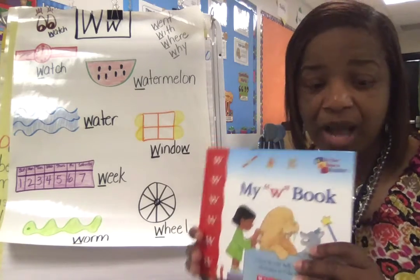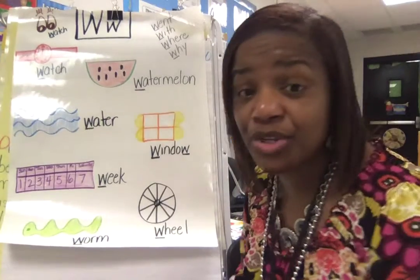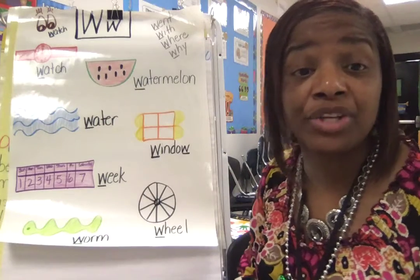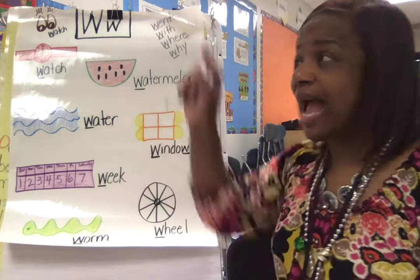W. Excellent job. Where do you start your letters? At the top, at the top. Where do you start your letters? At the top, at the top. If you want to start a letter, then you better remember to start it at the top, at the top.